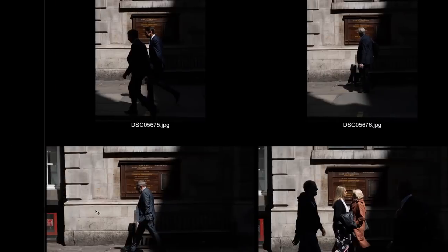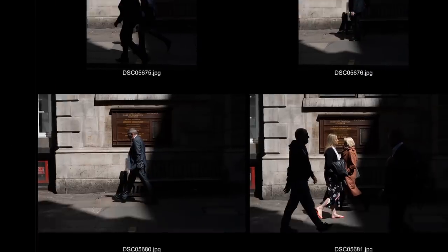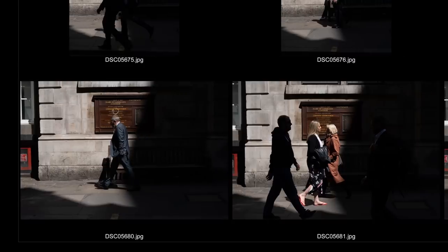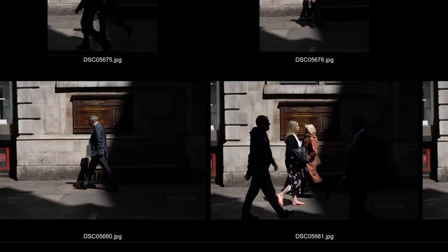And the first guy who walked through on this landscape orientation, I really liked: this shiny gray suit and the headphones, and his gait was perfect. It just caught at the right moment, the signs behind him. So something about that was great. This sort of clicked for me.